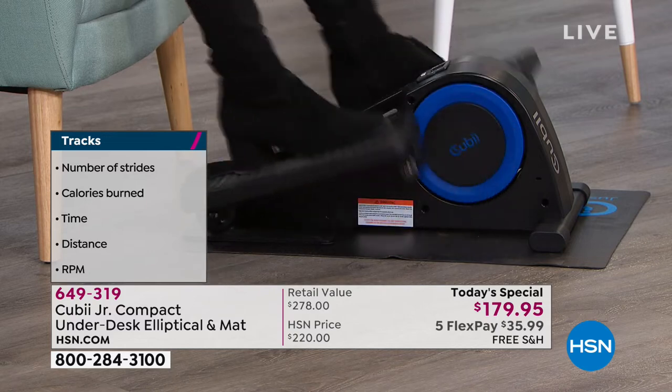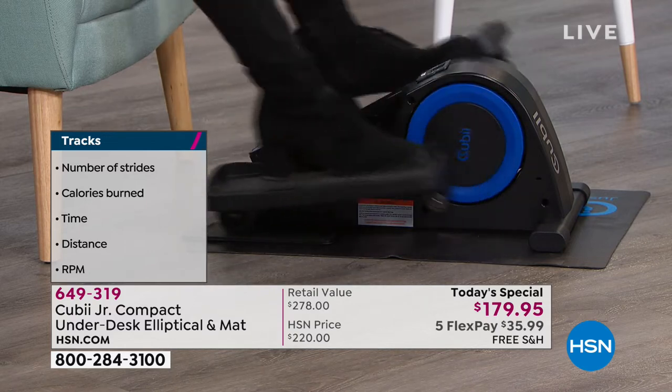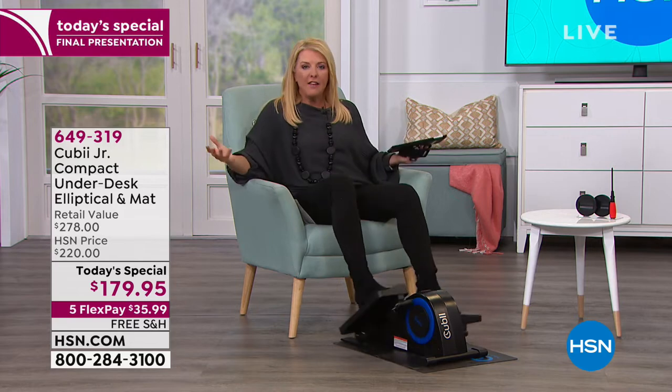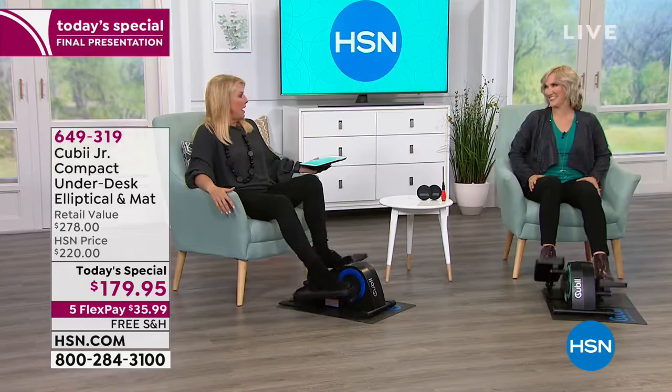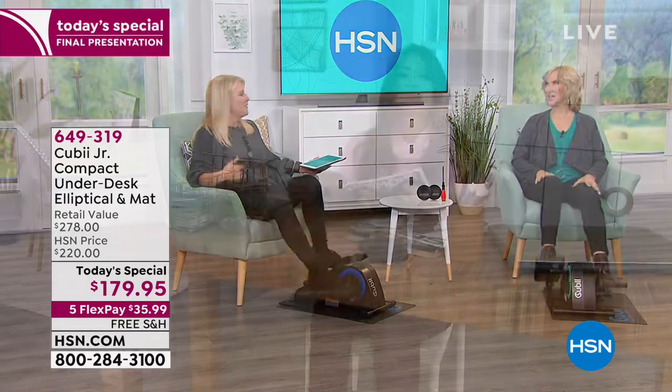That's right. Don't think of this as just kind of a passive thing. It's literally working your body from your abs all the way down to your feet. Unbelievable. And look how comfortable we are. We're in normal clothes. I've got on my Naturalizer high heel boots. That's right. And it's funny, because as you start doing this, you literally forget you're doing it.